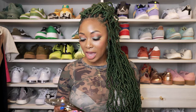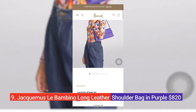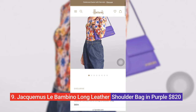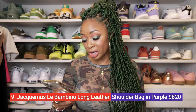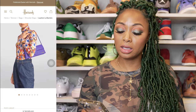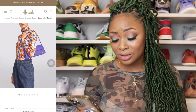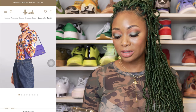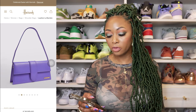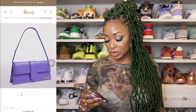Okay, next bag. It's from Jacquemus. And this shouldn't surprise you. I think I might talk to you about this bag. This is the Jacquemus Leather La Bambino Long Shoulder Bag. Full leather, no suede, no felt, anything like that, it is full on leather. Still at a great price point, $694 on Harrods. And I think if you get it within the US, it's like $790 at Bergdorf. So great price point. This is what it looks like.